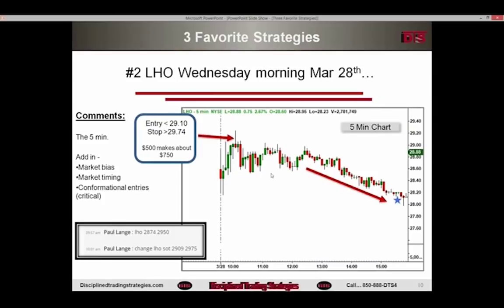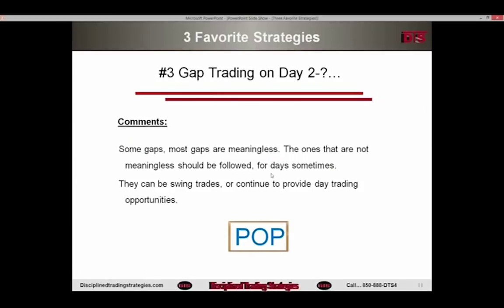Number 3 is gap trading on subsequent days after day 1. Everybody thinks that gap trading is for those opening minutes, and sometimes that's correct. Sometimes things set up the opening minutes, but the truth of it is it's very rare when you have a stock that you really end up trading the first 5 minutes. A stock that's really a high quality, high odds thing.